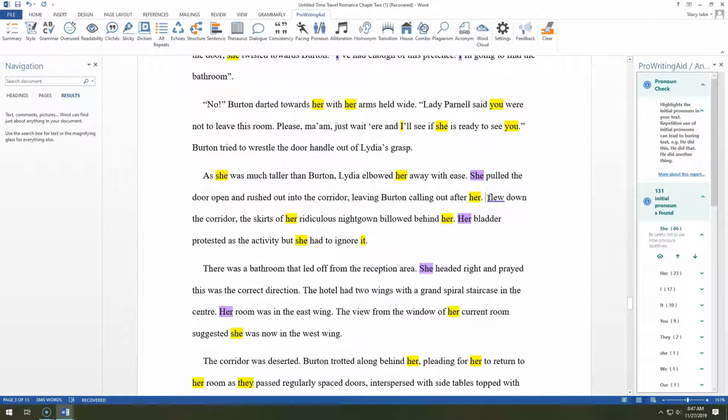And some authors have the opposite problem, where they overuse a character's name and need to add more pronouns. So you just want to have that nice balance. Okay, and we will do one final scan.